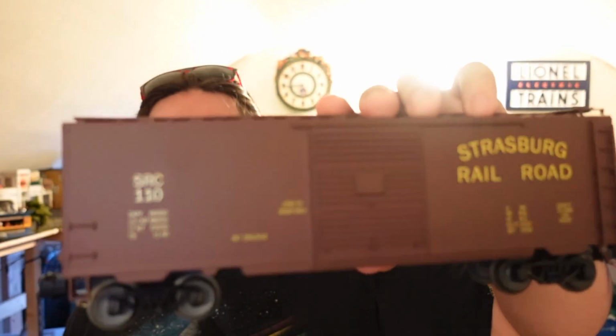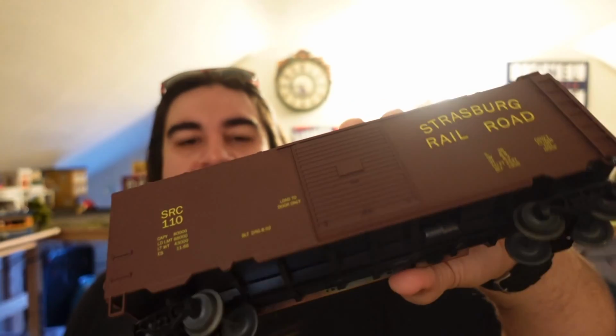The Strasburg cars, they go pretty fast, and they're pretty rare to find. This thing rolls like butter. I love it. It's full scale Weaver, so it matches up with my other Weaver stuff, and it looks great operating them with these guys right here. So yeah, just a full scale boxcar. Do not climb. It's pretty cool. Do not climb on roof. Yeah, I could see that.